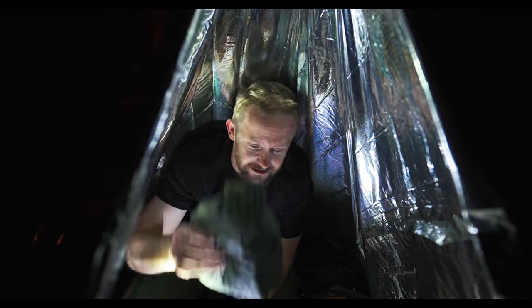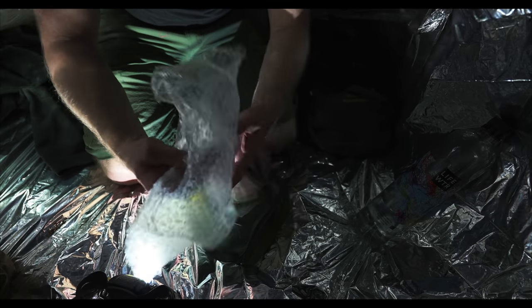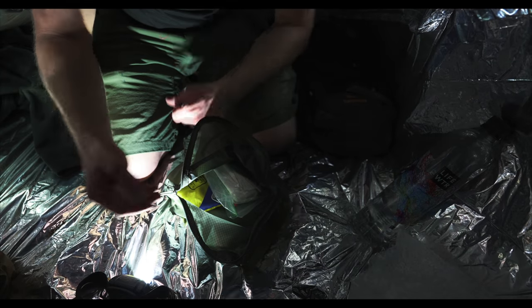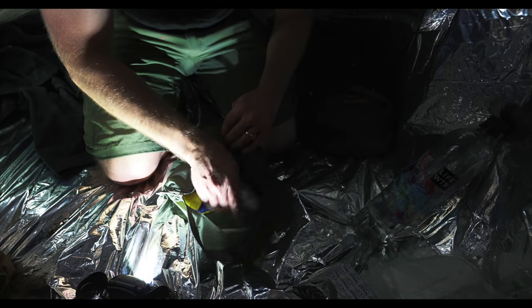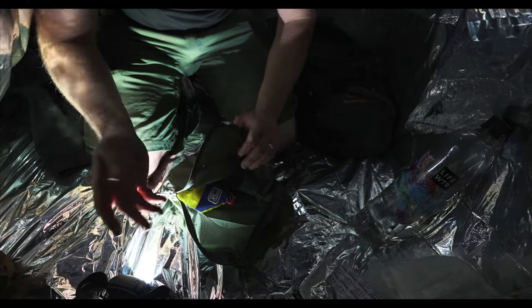I have this. This is my miscellaneous kit. And I will show you all what is in it. This is a piece of bubble wrap, piece of plastic. This is to sit on, just in case there's like a wet log or something like that. Toilet paper. I have some band-aids, toothbrush, toothpaste. I keep this in my miscellaneous kit, always.